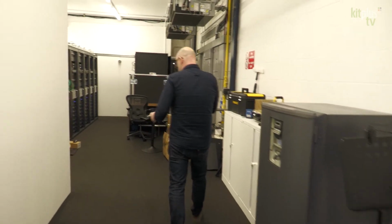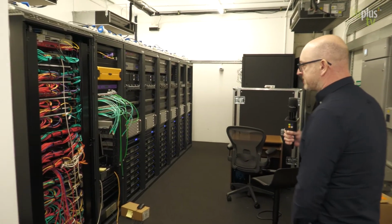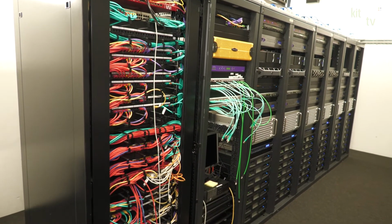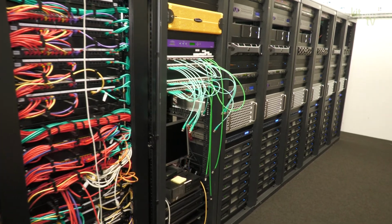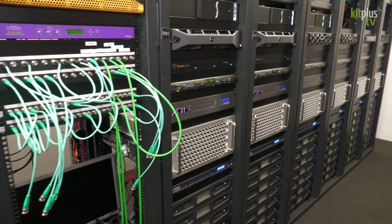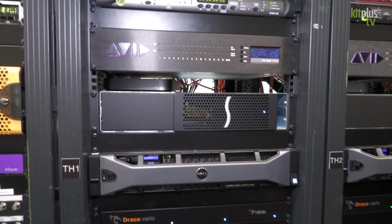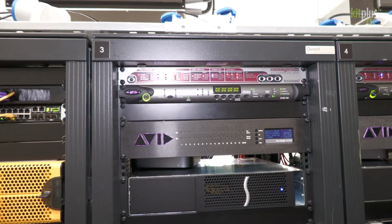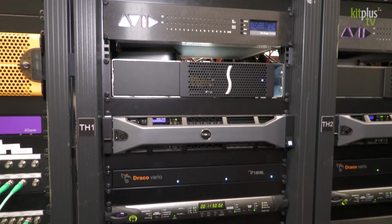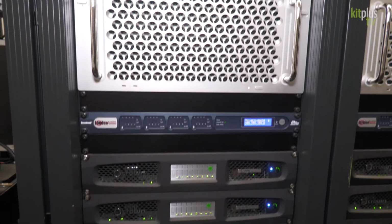We try and keep it as tight as we can, but as things have evolved and clients have come online, there's more and more racks in here. But the main racks on the left-hand side are these six stages that we're using. There's a rack for every single stage. It's all Avid Pro Tools. Everything comes off a DDP server, which is fed back to our data center. So there's a big security thing there. Each engineer has their own login details and can only access the project they're working on.